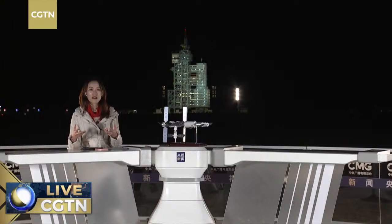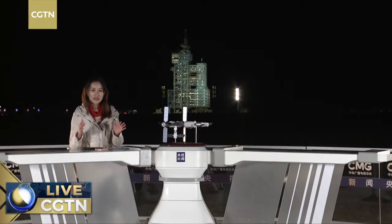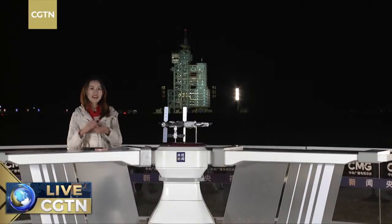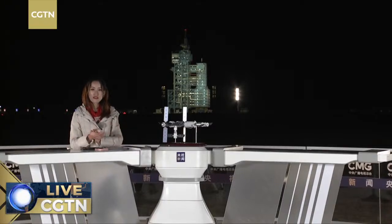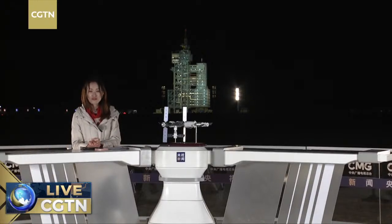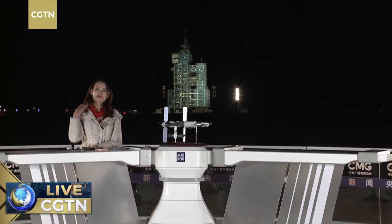Each one of them, whether a female or a male taikonaut, will be going under a tolerance of 8 times their own weight. So they have strengthened their training, and this task is going to be really challenging for them.